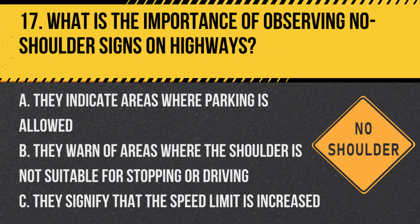Question 17. What is the importance of observing no shoulder signs on highways? A. They indicate areas where parking is allowed. B. They warn of areas where the shoulder is not suitable for stopping or driving. C. They signify that the speed limit is increased. Answer. B. They warn of areas where the shoulder is not suitable for stopping or driving. No shoulder signs are important for safety, indicating that the side of the road does not have a safe area for stopping or emergency use.